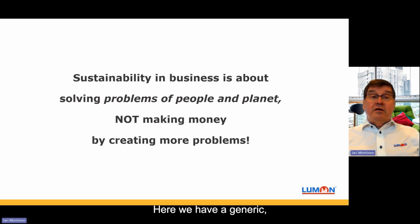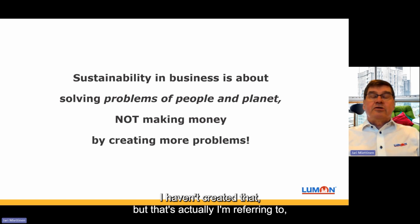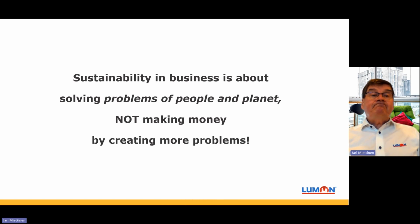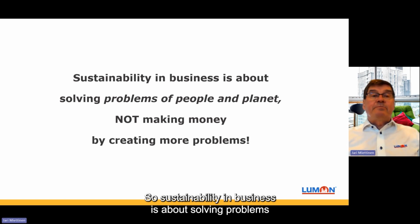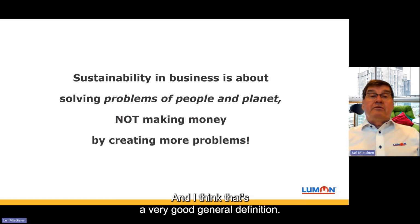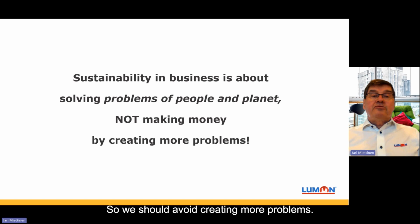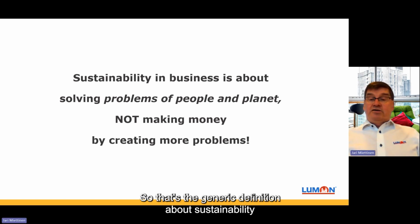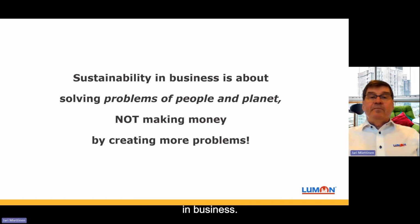Here we have a generic definition of sustainability. I haven't created that; I'm referring to some university people who have made it. So sustainability in business is about solving problems of people and planet, not making money by creating more problems. I think that's a very good general definition. We should avoid creating more problems and rather solve the problems and then make money through that. So that's the generic definition of sustainability in business.